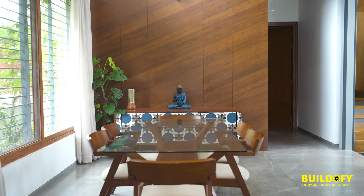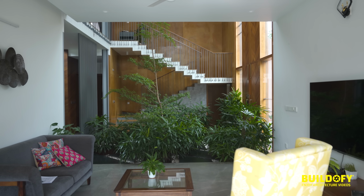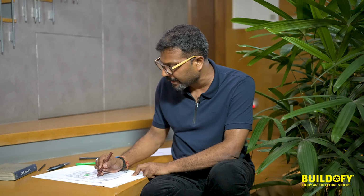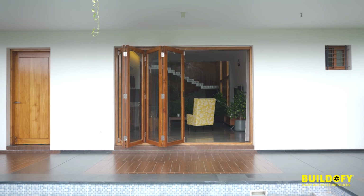And towards your left, that's towards the east part of it, we have a living room. That's the living room. From the living room, you actually get into the veranda space where you sit most of the time.